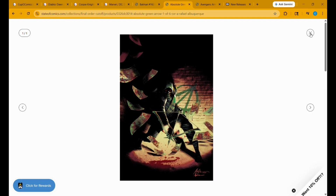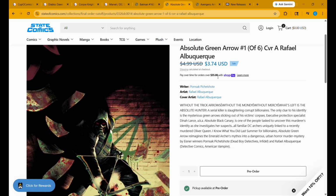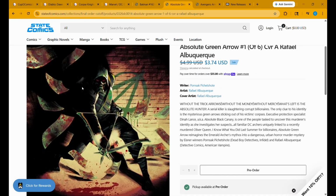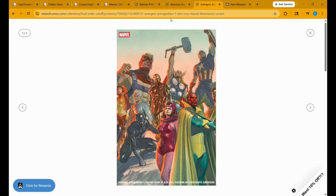Next up, we have the Absolute Green Lantern, right? This is cover A by Rafael Albuquerque. Yeah, this just looks sick. All right. Last but not least, and excuse me, in the Absolute Universe, Oliver Queen, he's dead. He died, right? He gets murdered. So it'll be interesting to see who or how the Absolute Green Lantern gets incorporated into the Absolute Universe.